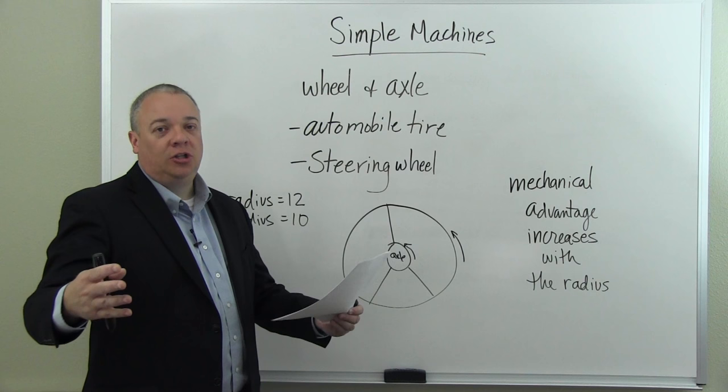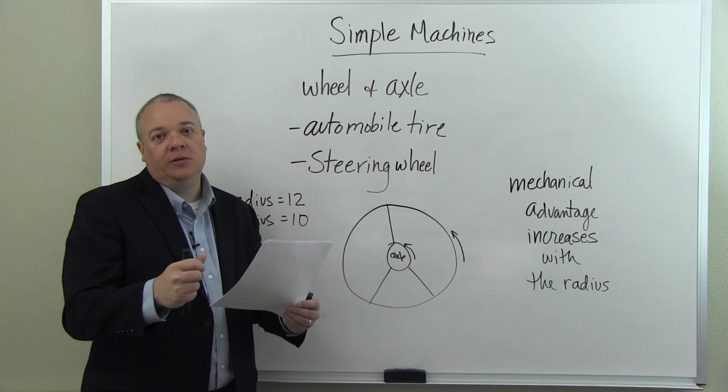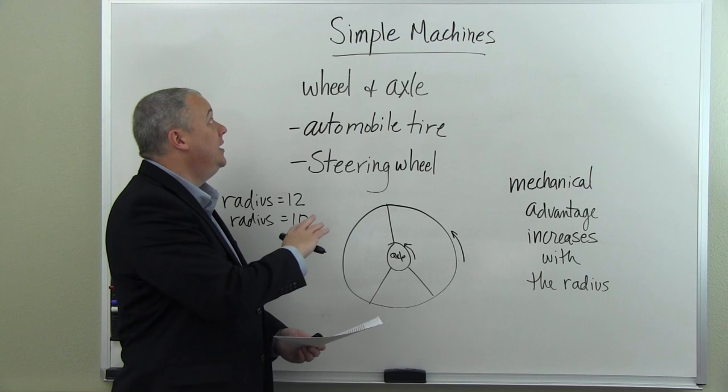And in the same way, if you've got a larger wheel, it takes less force to turn it. So if you think about it, sometimes in little sporty cars, they have smaller steering wheels, but when you get to something as big as a bus or an 18-wheeler, they usually have very large steering wheels. And this is just an application of the simple machine, the wheel and the axle, the mechanical advantage increasing as the radius also increases. Well, this has just been a basic overview of the simple machine, the wheel and axle.